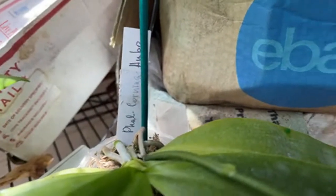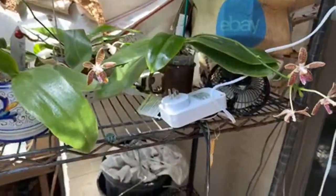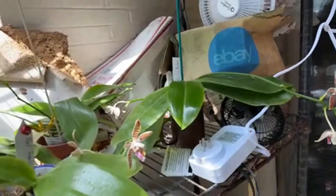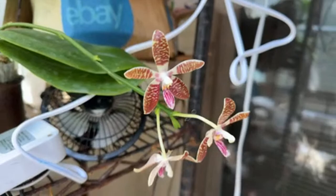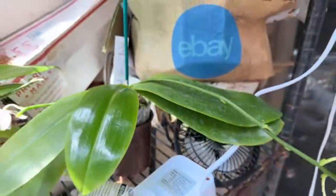What we have here is Phalaenopsis corning ambo, which is Corningana crossed with amboinensis, which are two fragrant species. And it's an amazing, amazing fragrant patterned plant. And the spikes, of course, are ever blooming as long as they stay green.